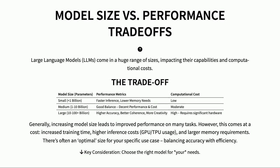Okay, let's talk about how big these language models actually are and what that means. LLMs come in all different sizes, kind of like cars, a tiny hatchback versus a massive truck. The number of parameters in a model is a good indicator of its size. Bigger models generally perform better on tasks like writing, translation, and even coding. They're more accurate and can handle complex prompts with greater coherence. But here's the catch: larger models are way more expensive to train and run. They need a lot more computing power and memory. You have to find the right balance between how good you want your model to be and how much it costs to actually use it.